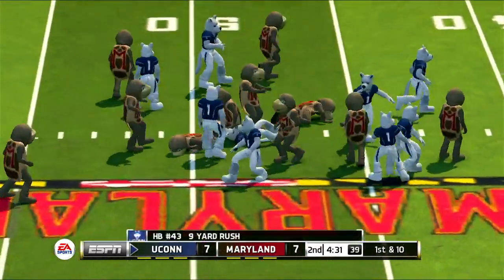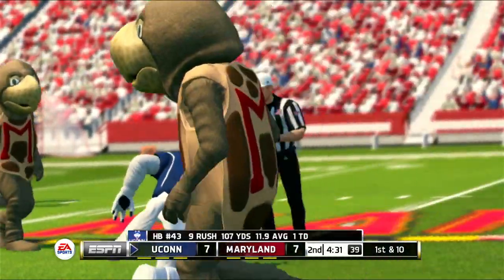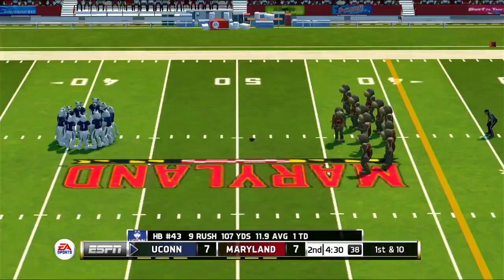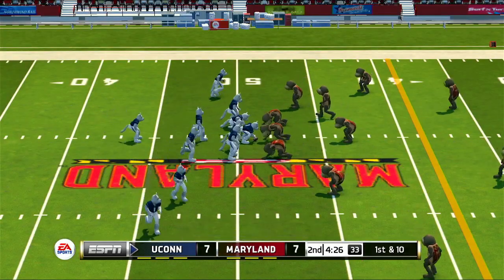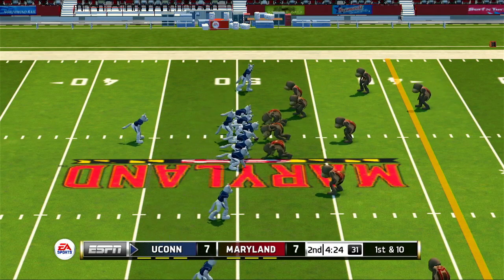Makes it out to about the 49. That last carry puts him over the century mark for the game. You just can't say enough about the job the offensive line has done. They've kept the running lanes open and given him all kinds of space to maneuver.